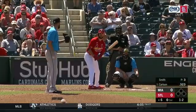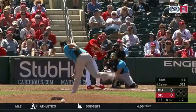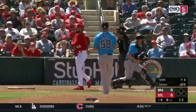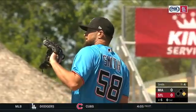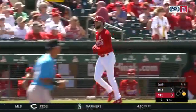A ball and 2 strikes. First plate appearance for Carlson today. He's had a very good spring. And that one hit him. Looks like it may have gotten him on his back foot. It's one way to get on base.